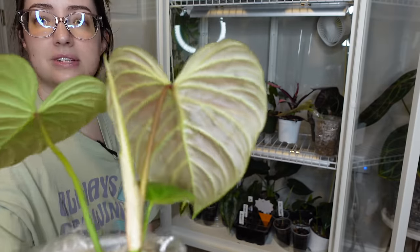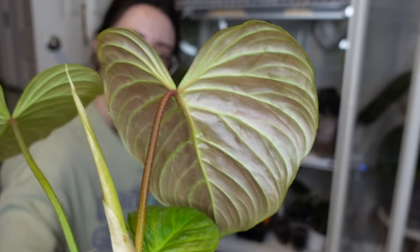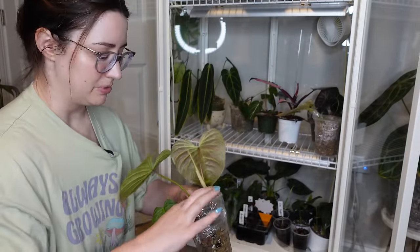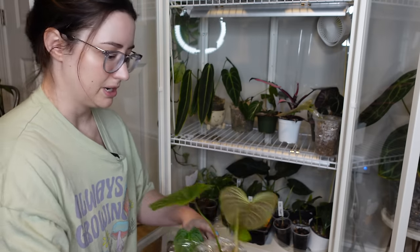Look at the underside of that too. It's like an El Choco almost, how it has that red backside. So these are still pretty moist, so I'm not gonna worry about watering those.